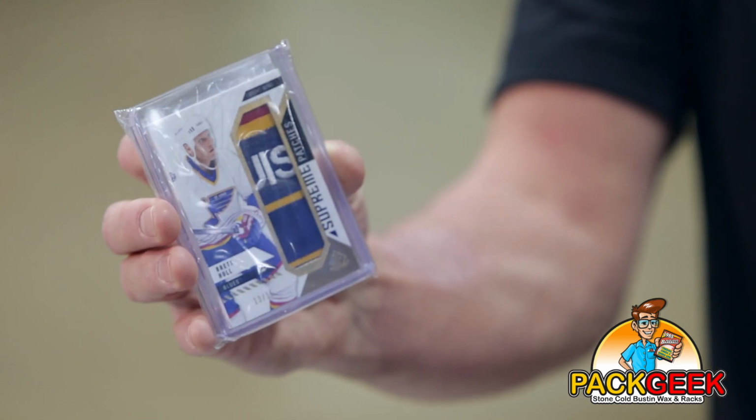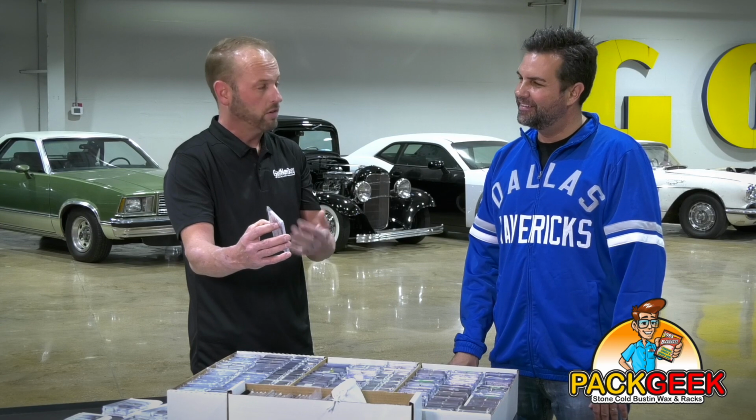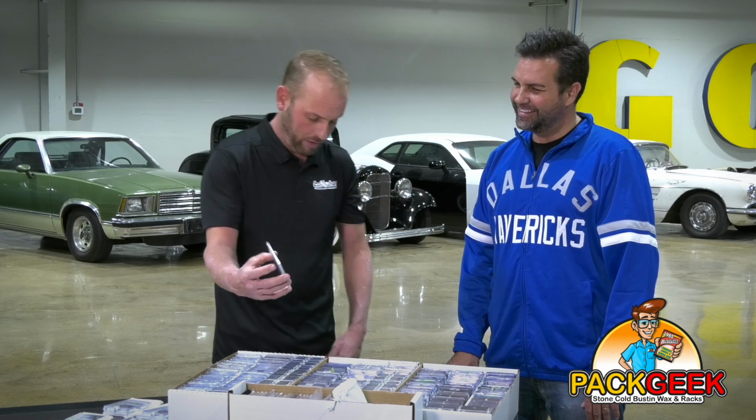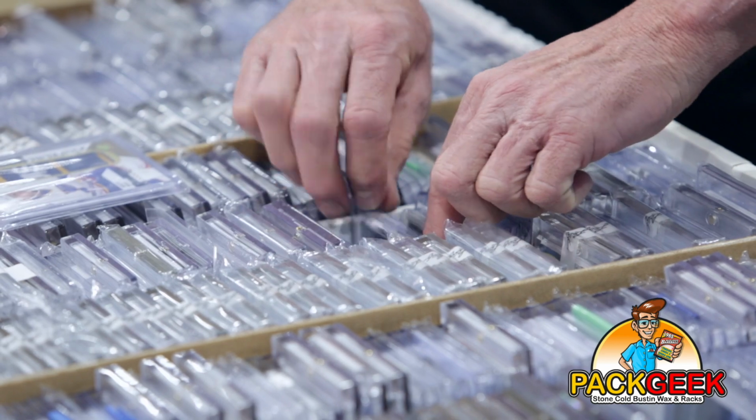Even if he didn't wear number 13? No, he wore 16, he wore 17, he wore 22, but 13 is my lucky number. So I don't know what the fix is there. I like it. There are some real unique Dallas Stars patches in here.